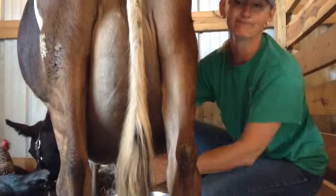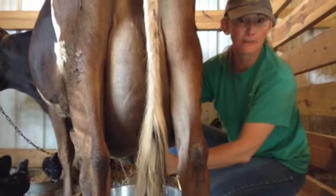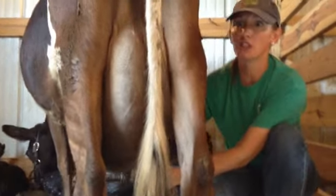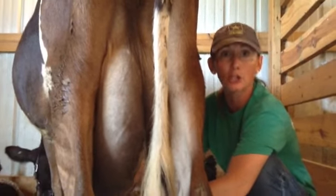I know it's loud. Welcome to the farm. But since we do believe she's been bred, we've upped her protein. She's got a lot of good grass and hay. Her milk has almost doubled, and plus the baby's been taking a lot, so that helps keep her in milk.